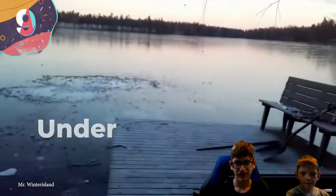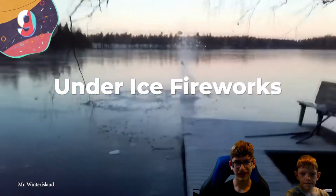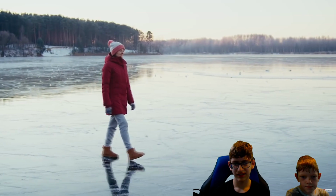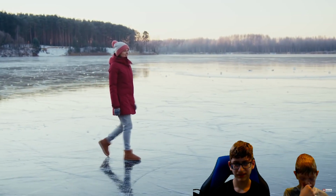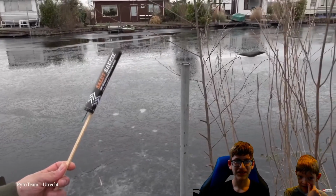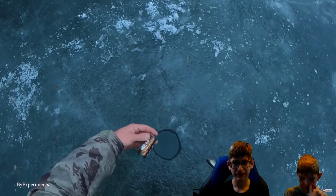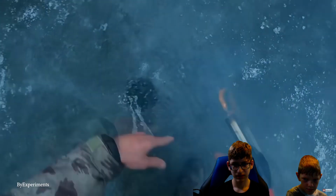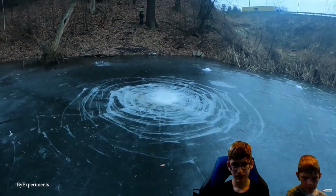Number 9. Under ice fireworks. When you see a frozen lake, chances are that your first thought isn't to shoot fireworks at it. Yet in 2008, a group of Swedish guys looking for a good time created a viral video of themselves doing just that. In the video, they light several fireworks underwater and then watch as they travel under the ice and create a massive water explosion.